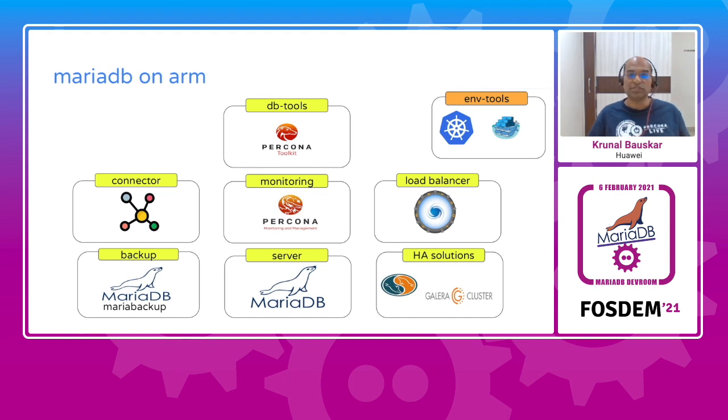If you talk about the ecosystem, a database rarely exists in standalone fashion. The server, of course, is the main thing, but there are a lot of other supporting components. The MariaDB server, as we know, is already offered. HA solutions, if you are looking for them in the form of binlog replication or Galera clusters, are also inherent to the MariaDB server. For MariaBackup, packages are available for ARM. Load balancer ProxySQL, of course, has packages available for ARM. MaxScale is missing. Hopefully, by community push, MariaDB will also port MaxScale to ARM.